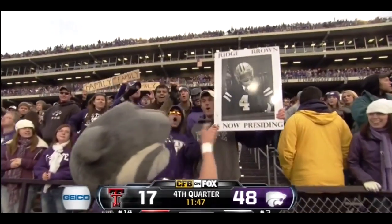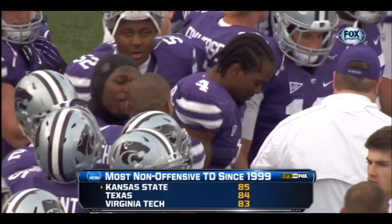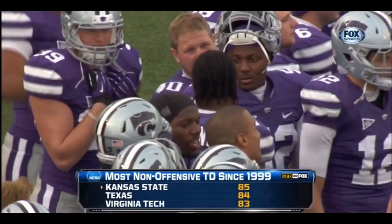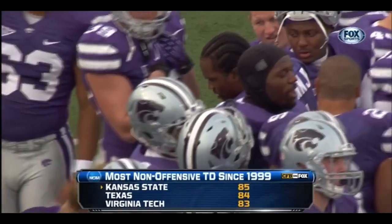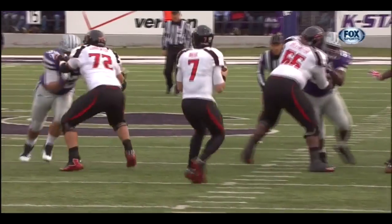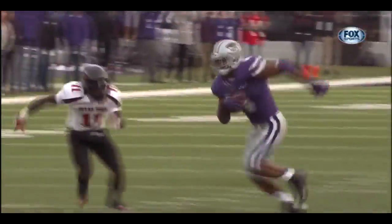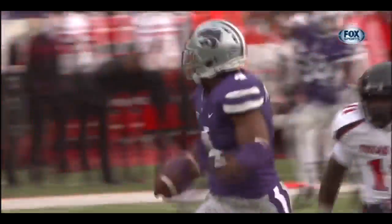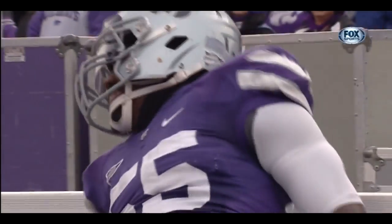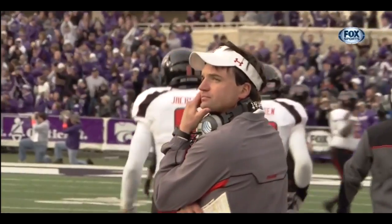48-17. K-State, the judge presiding. Arthur Brown Jr. with the interception, return for a touchdown. And look at that with Kansas State since 1999. The non-offensive touchdowns. Tip ball by the receiver. And an elated K-State bench. Different story on the Texas Tech sideline.